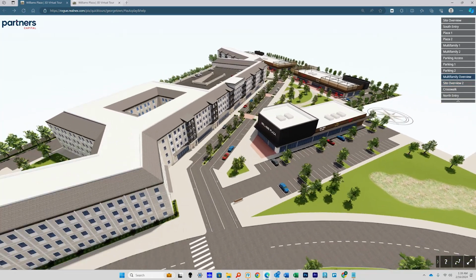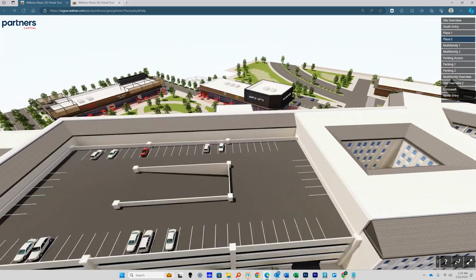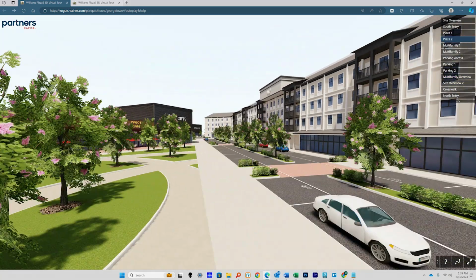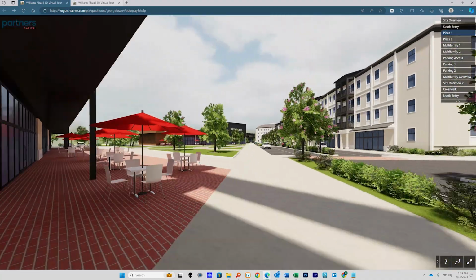The initial virtual tour offered a concrete grasp of the project, expediting efforts to secure community support and city approvals, significantly mitigating risks inherent in the early stages of development.